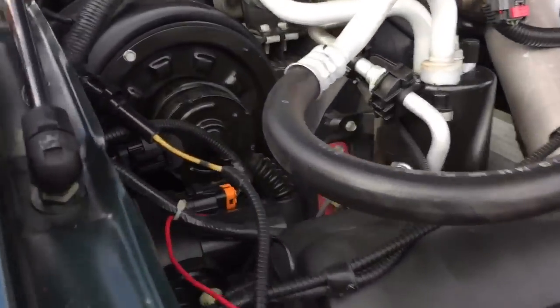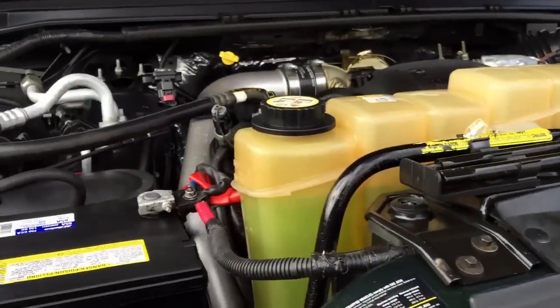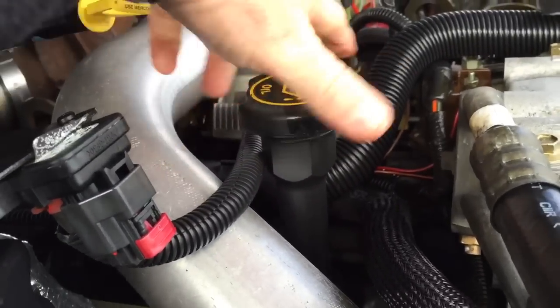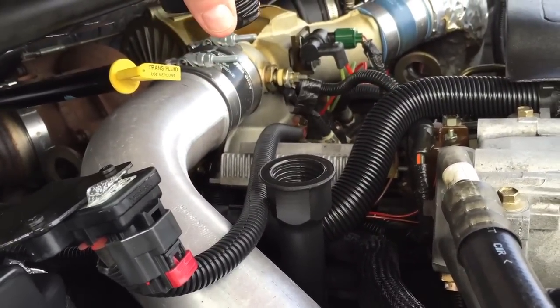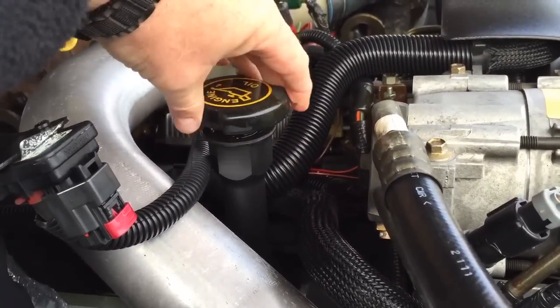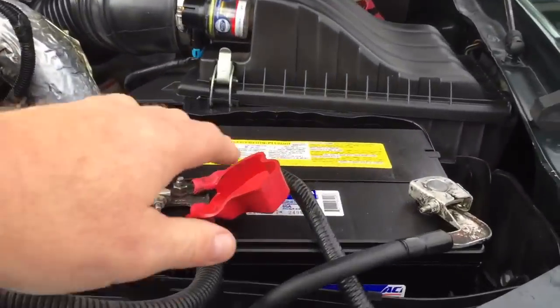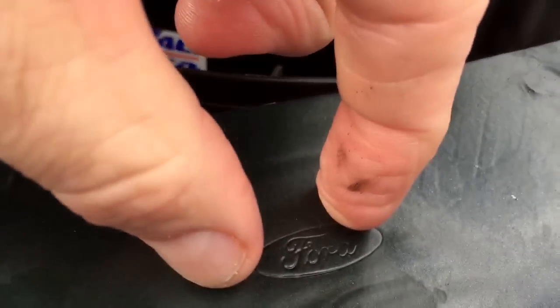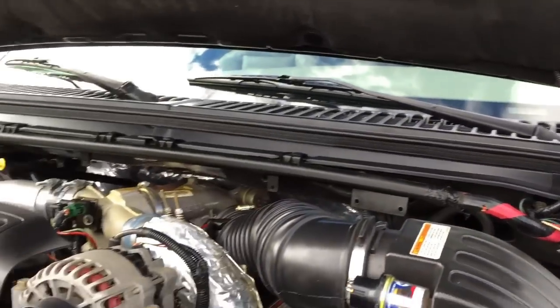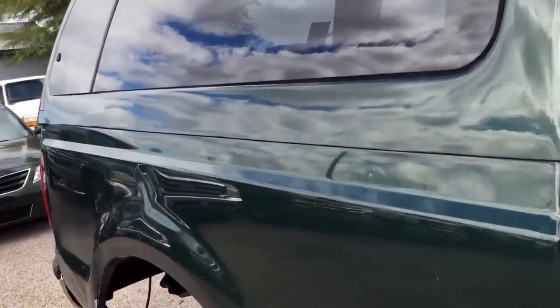We're going to look under the hood. We're going to be looking for Ford stamps. There's a Ford stamp there. There's a Ford stamp there, and there's a new battery here. New battery on this side, stickers where they belong, Ford stamp there, Ford stamp there. That's all where it needs to be. That tells us that all the front end parts are original and it hasn't been crashed. When they're crashed, they don't replace them with original parts.